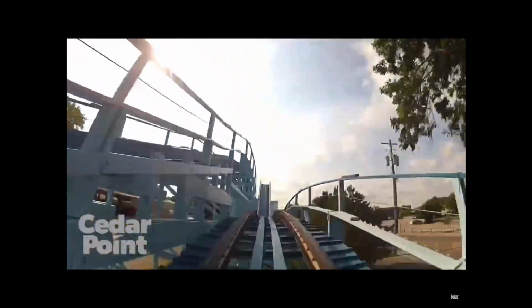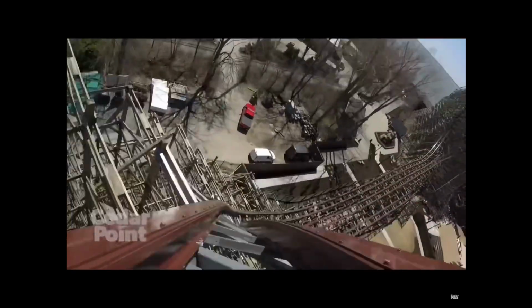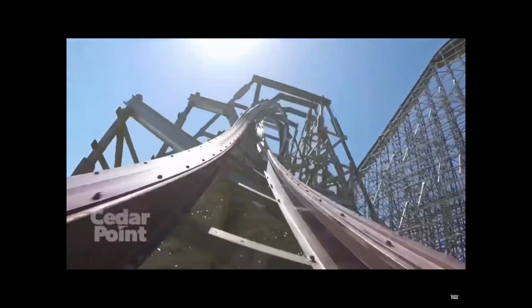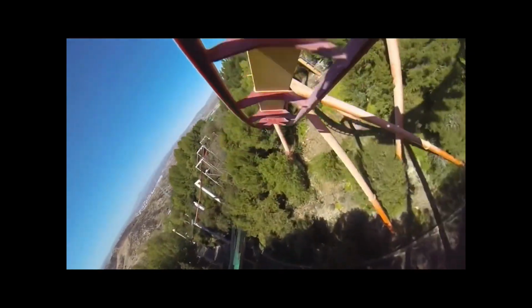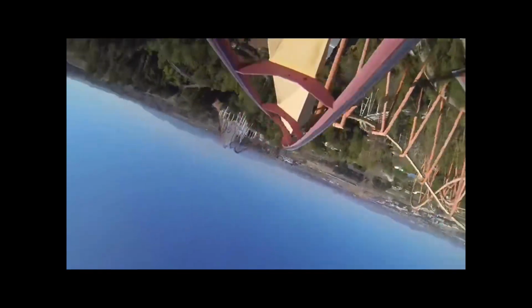So when it comes to predicting rides for this park, it is a pretty hard thing to do because they already have a big variety of roller coasters and they're the second park in the world for the most roller coasters. There is, however, one type of roller coaster they don't have, and that's a flying coaster, and I think that'll be the perfect fit for the next roller coaster to go to Cedar Point.